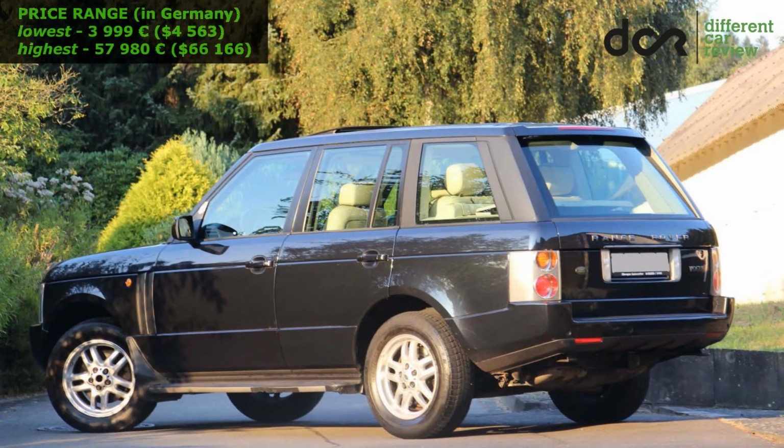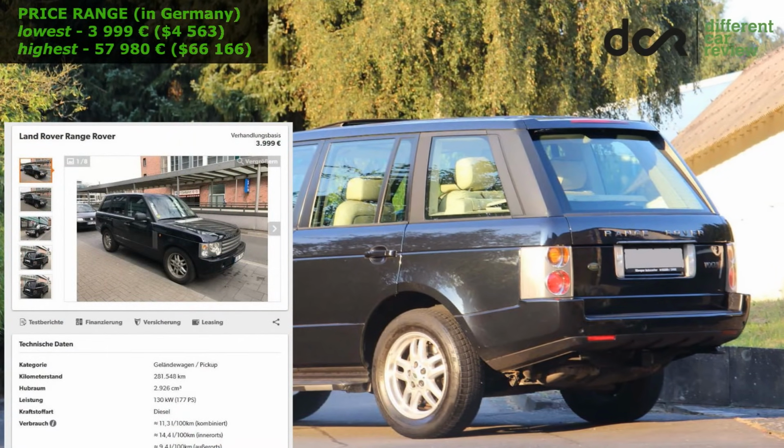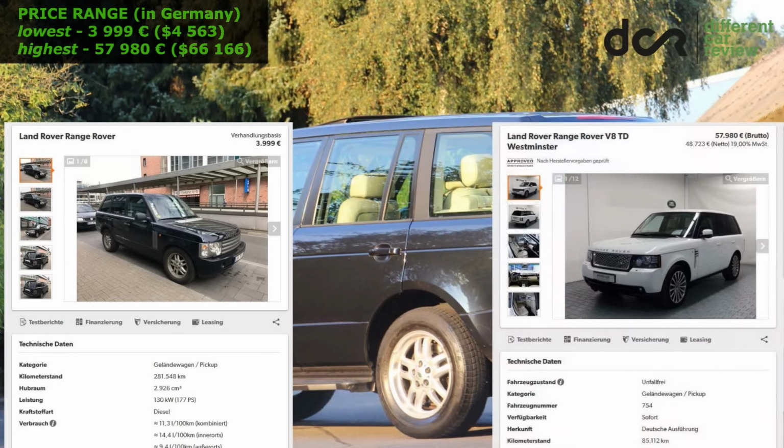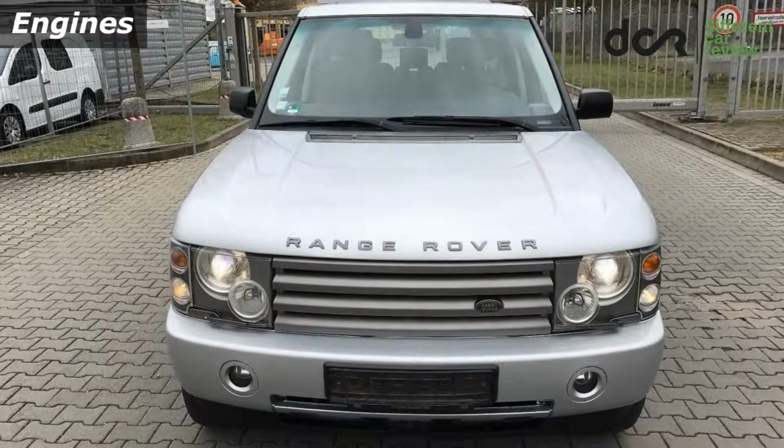The price for this Range Rover starts at €3,999 for the cheapest one in Germany, and it goes up until €57,980.